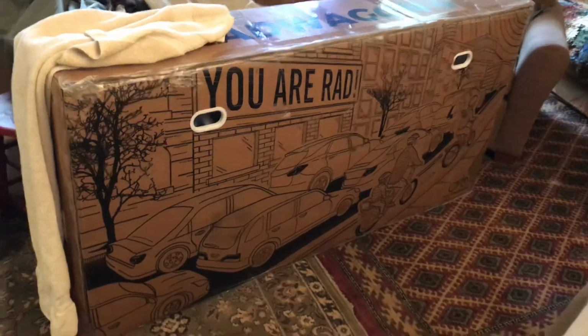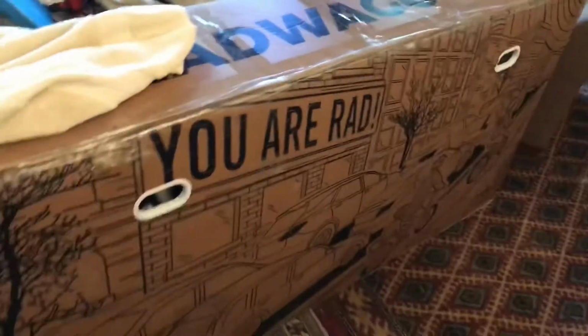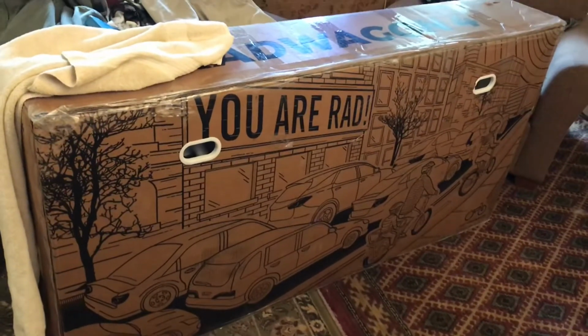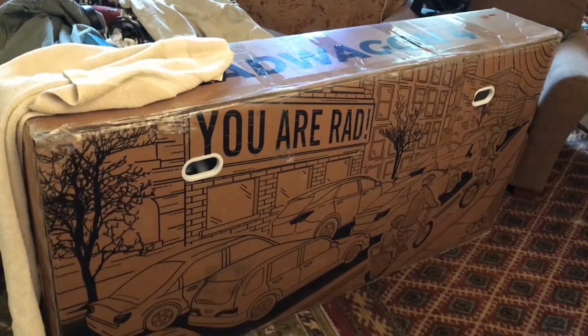It doesn't look like it has any damage, although it does look like it was retaped. So I hope that's no biggie. Maybe they just put extra tape on. So I was going to get a picture of the FedEx guy coming down the driveway, but I figured he might not want to be on YouTube and be seen by my 3 followers.